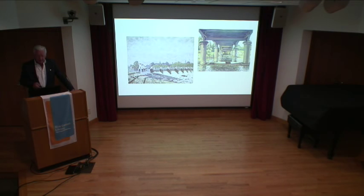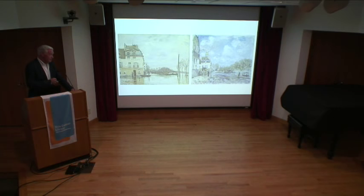What a remarkable vantage point to choose, and you can see in the distance rowers going by and skiffs and things. But what a remarkable thing to choose the underside, the underbelly, as it were, of the bridge, a very daring compositionist. He also did images of the floods at Port Marly on the Seine.